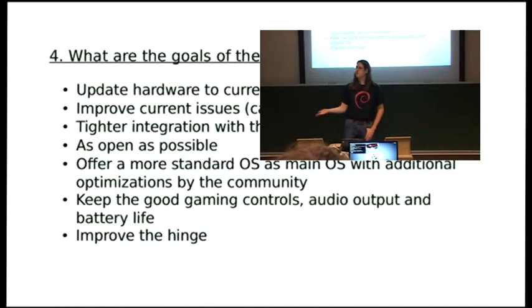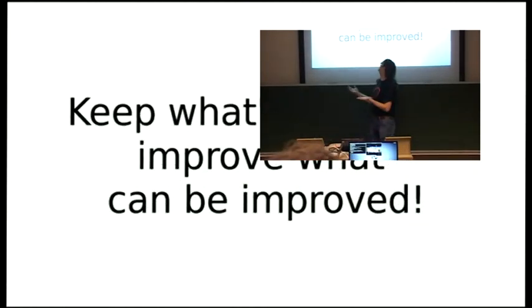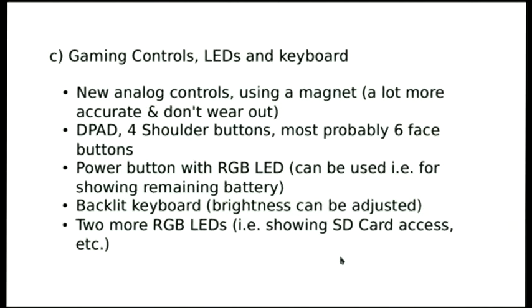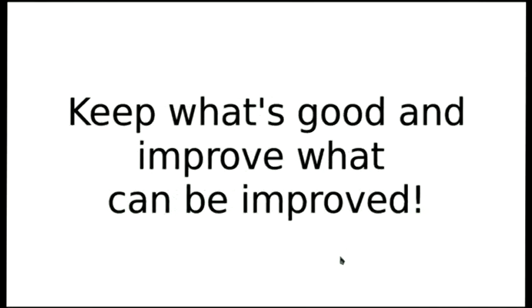But of course, we want to keep what's good, the gaming controls, the audio output, and the battery life. And we want to improve the hinge as well as possible, but that's not easy, but we're doing our best. So you could say keep what's good and improve what can be improved. That's basically the idea for the successor. Pretty easy idea, but basically that's what needs to be done.